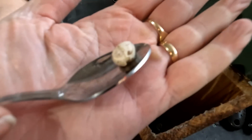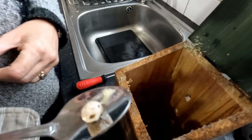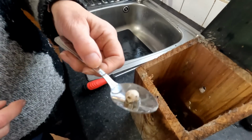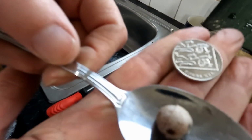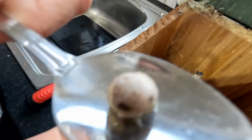We'll try and get this little egg out and show you how tiny it is. I put that onto the palm of my hand, just to give you some idea of the size. Isn't it tiny? Obviously not fertile, but let me get a coin out just to give you some idea of size. That's a teaspoon, and there's a 10p. So tiny. That must not have hatched, I think. So we'll do that, and then we'll tell you the car crash story.